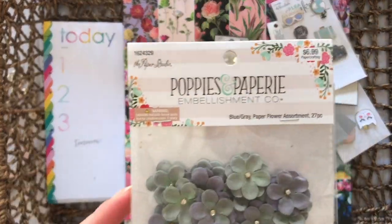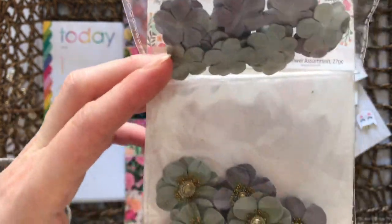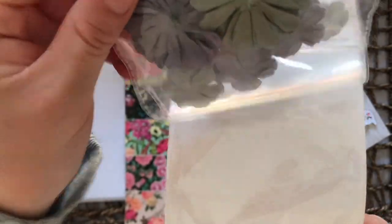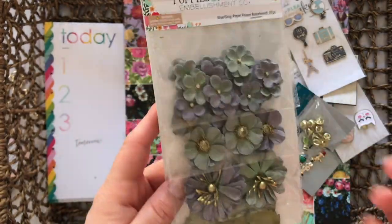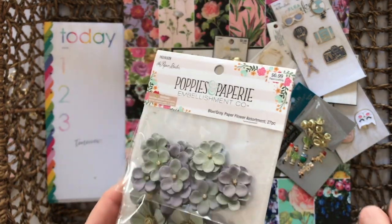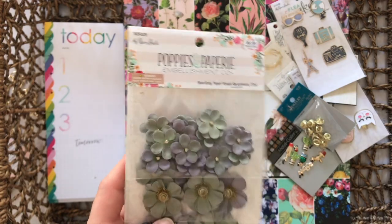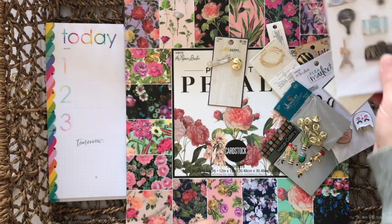So then some other things I got were these poppies and papery. This again was on sale, $69, 50% off. They're just floral prints. So what I was going to do is take a couple of these and make some really nice planner clips with them, just because everything's cut out and it's all done. It's pretty easy. You take one of these, you take some hot glue or some E6000, whatever you choose, stick it on a paper clip and you're done. So it's just a nice way to decorate your planner.